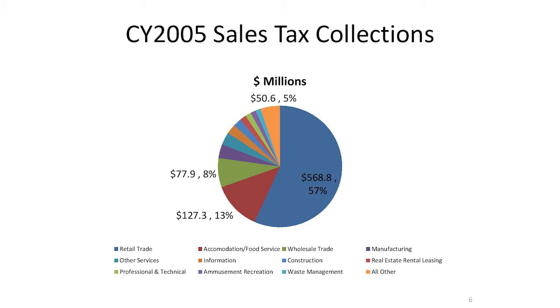And then a number of other categories like other services, information, construction, basically the real estate or leasing fields. We get a little bit from the professional technical side, amusement, recreation, waste management, and all other. But from pure retailers who define themselves as stores that sell goods, less than 60% of our tax is attributable to those NAICS codes. So we have a fairly broad tax that applies to a number of services.